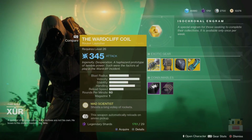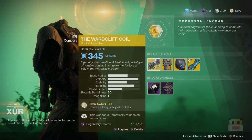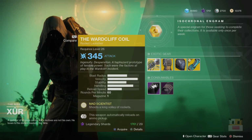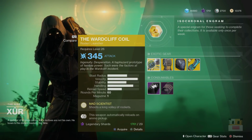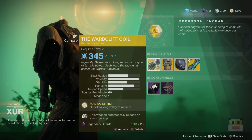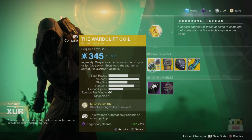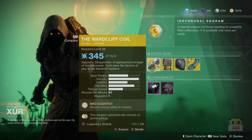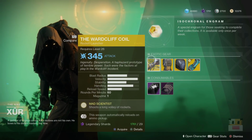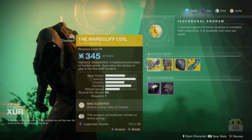Not only that, recently people found out that against Val Ca'uor, the Spire of Stars boss, this thing does incredible amounts of DPS. For some reason, they had it nerfed for such a long time in raids, and then with the Spire of Stars, they made it so it's still very viable. Check out one of my previous videos with the Wardcliff in the thumbnail, I can show you exactly what I mean. One phase, basically half of the phase of Ca'uor, and we're able to destroy him with the Wardcliff Coil. That being said, obviously, I recommend you pick this one up if you do not have one.